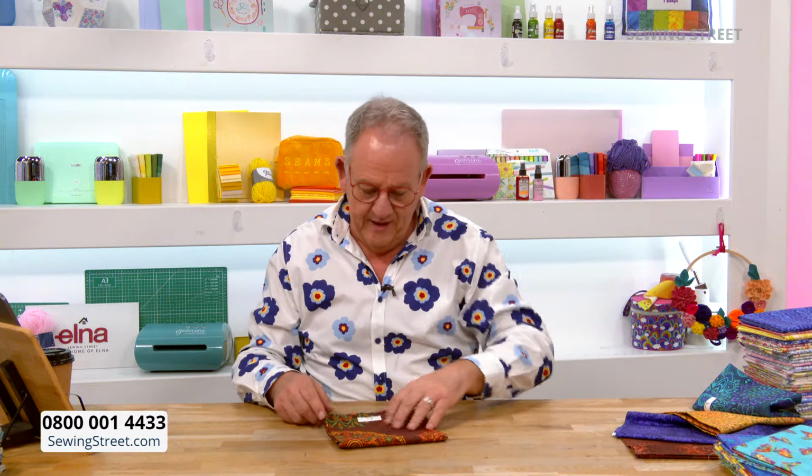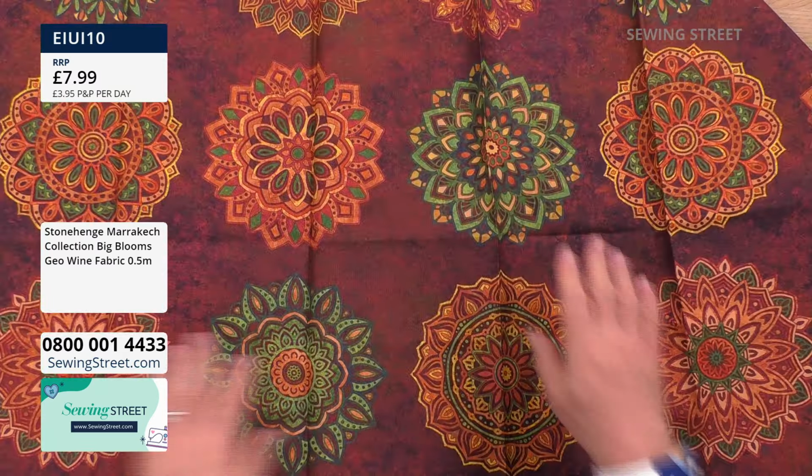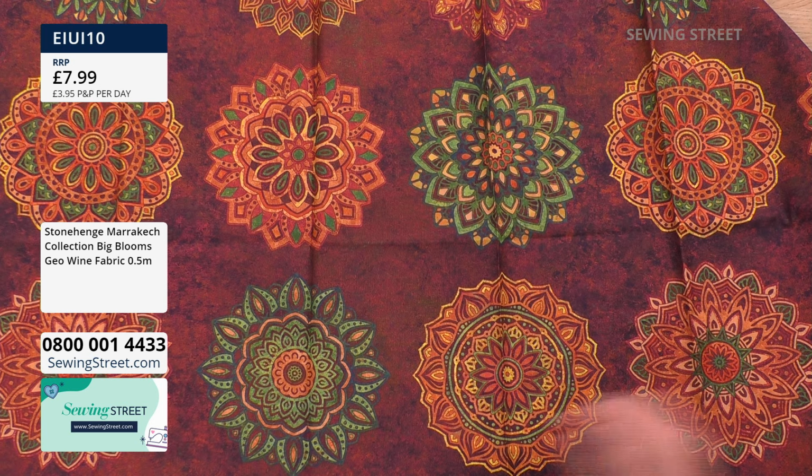Righto, so I've got that one in the burnt. Ooh, that's nice. That's a splash of greens. Lovely, isn't it? Very mosaic-ish, isn't it? Right, what have they called that one? Wine.